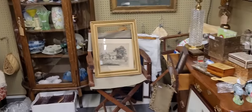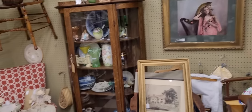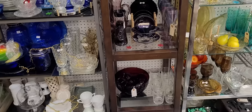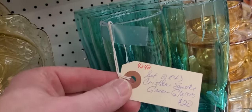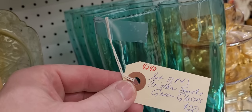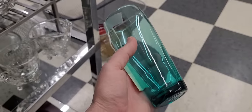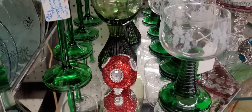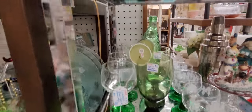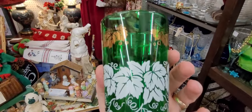What is in this booth? Oh well, set of four. This one's five apiece. Aren't those beautiful? Look at these. Gorgeous, gorgeous, gorgeous. I love the old glassware. I just don't know why you would buy new when the old has so much character.